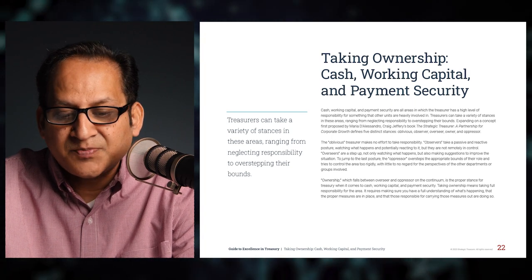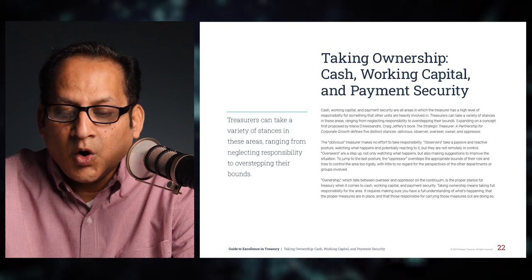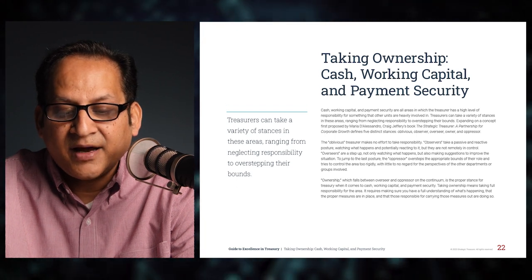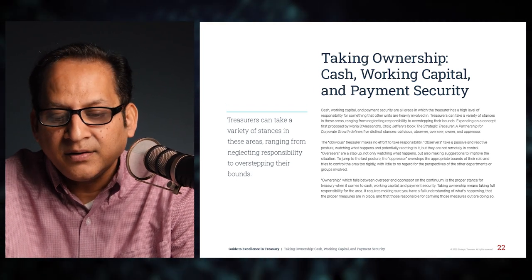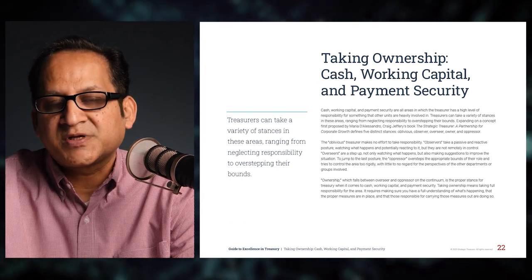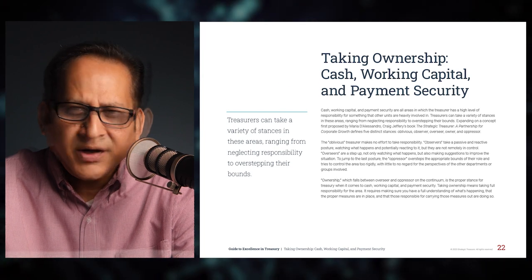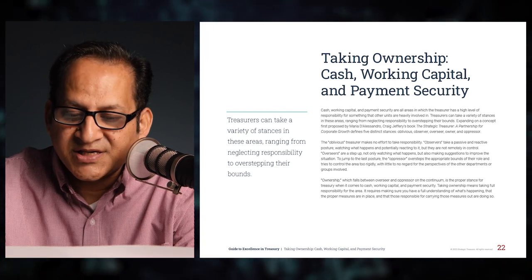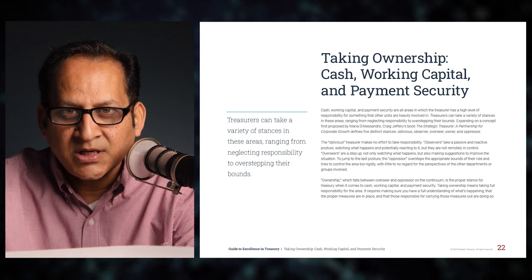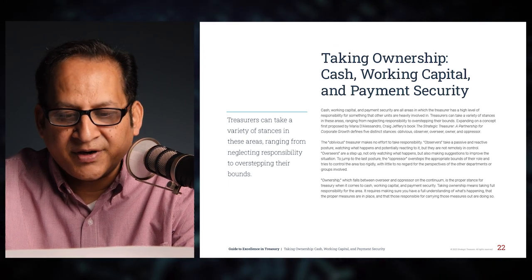To jump to the last posture, the oppressor oversteps the appropriate bounds of their role and tries to control the area too rigidly, with little to no regard for the perspectives of the other departments or groups involved. Ownership, which falls between overseer and oppressor on the continuum, is the proper stance for treasury when it comes to cash, working capital, and payment security.